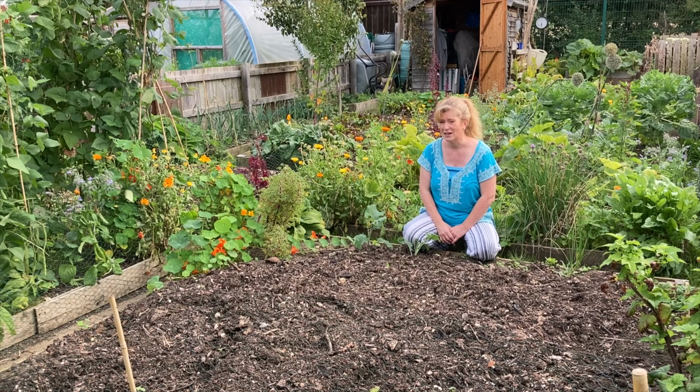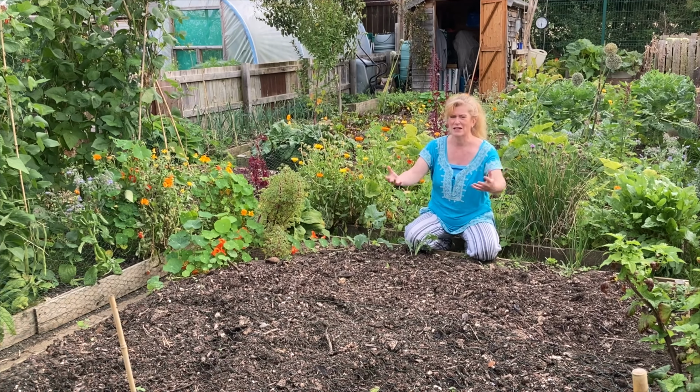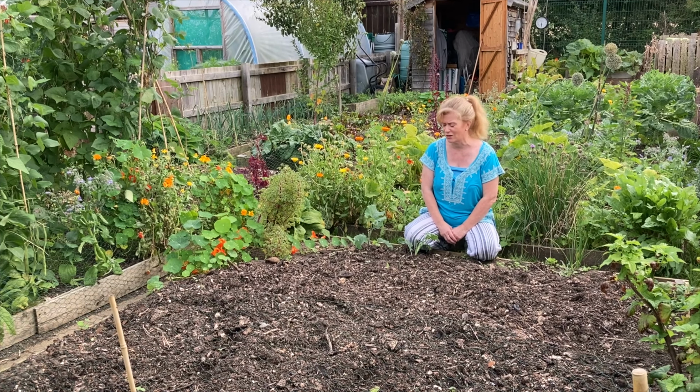Very poor. And the potatoes were funny from the very start. Actually, we had problems with the foliage dying back, and they seemed to be dying back quicker than they should have been. So yeah, I'm not sure what was going on there with them.